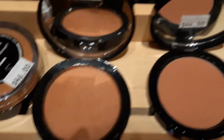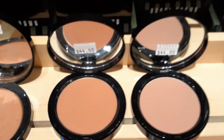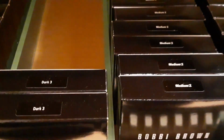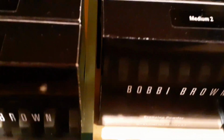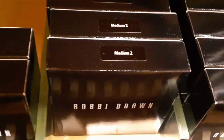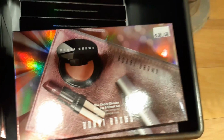There's some loose powder, and these look like foundations. Yeah, foundations. I wasn't sure if they were bronzers, but those are basic powder foundations. Oh wait, bronzing powder. Oh, goodness gracious. I'm confusing this whole video. Okay, let's get on to something fun.